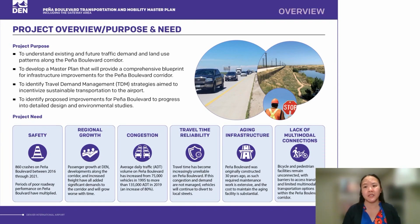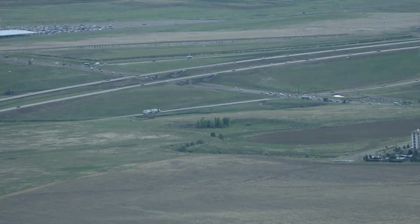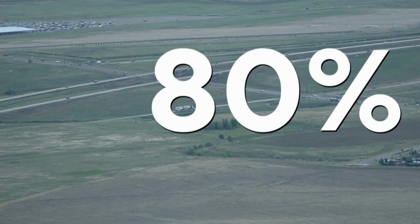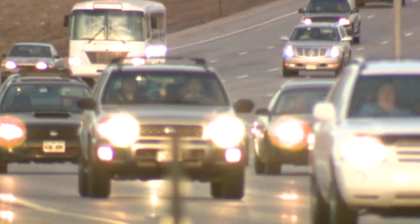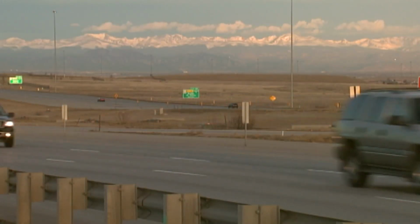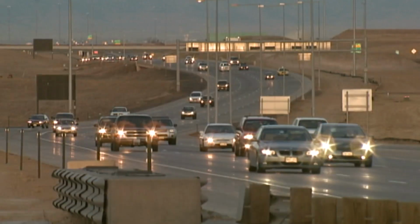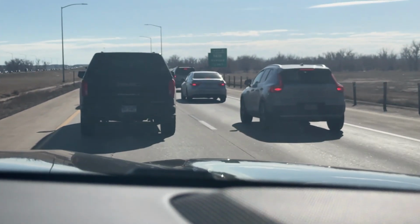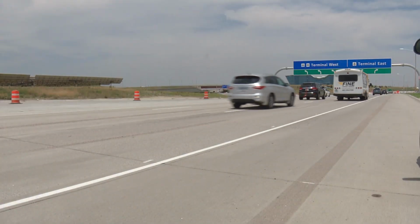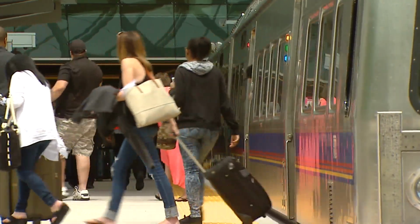As outlined in public forums, the airport laid out numerous challenges Peña faces. Since the airport was built, traffic on Peña Boulevard is up 80%. Rear-end crashes have also increased. Congestion is partly due to airline passenger traffic, but also residential and business development along Peña. The airport says travel time has become increasingly unreliable. A host of options are being considered, including potentially getting HOV lanes and strategies to get people off the road and onto the A-line train to the airport. The door is not shut on anything.